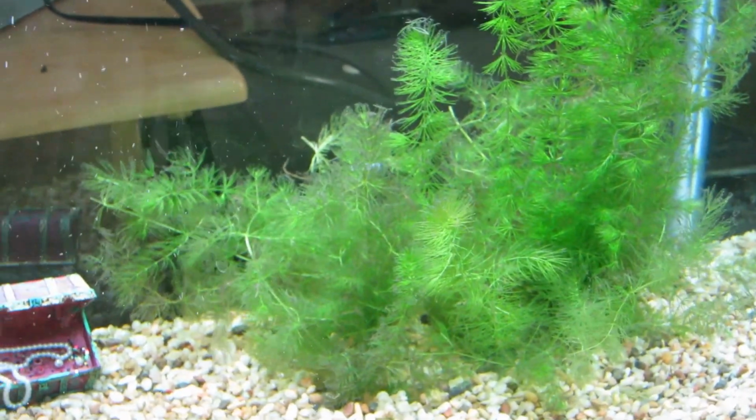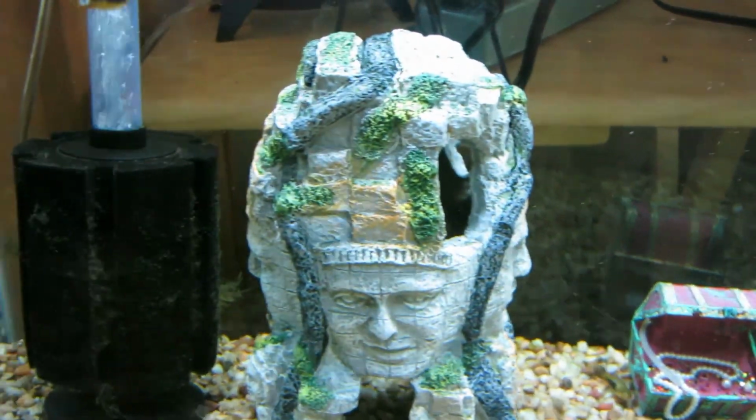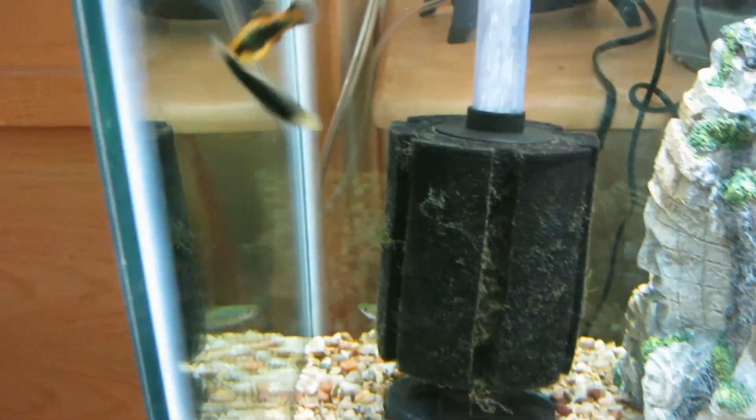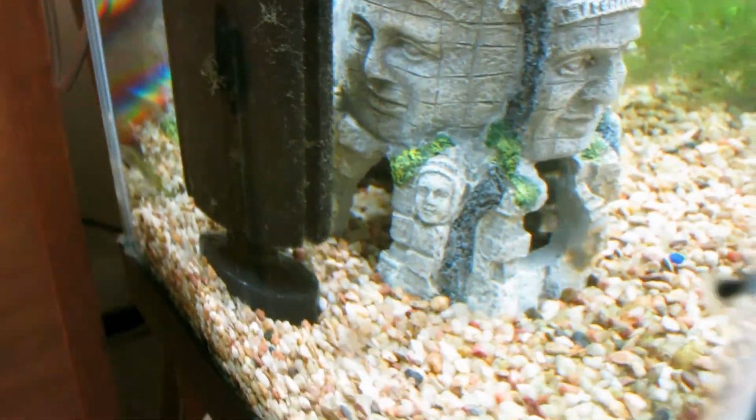This plant grows like a weed. You have to keep thinning it out. It just completely consumes the tank. There's a little fish hiding back there. I don't know if he's in distress or not. He's hiding back there in a corner.